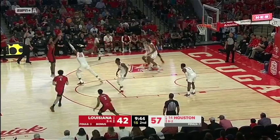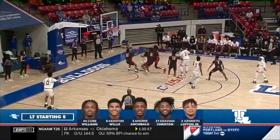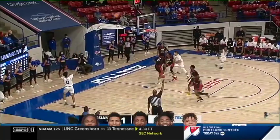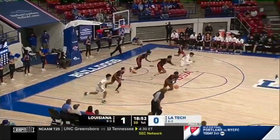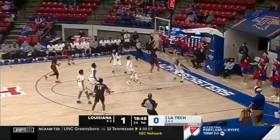No Charles for Jordan Brown. He tries a three, and he got it. He's a good. And Williams in the mix as well. Willis open in the corner. He's 0 for 2 from behind the arc. And if you're Louisiana Tech, that's the guy you want taking those shots.